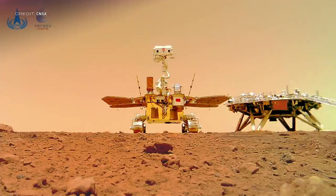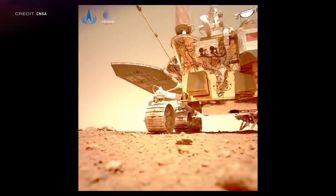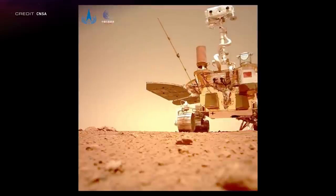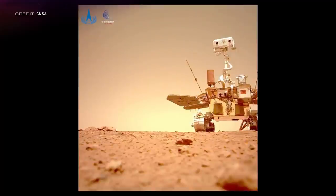Zhurong also deployed a very cool small camera to the surface of Mars to take one heck of a selfie, and it took video of Zhurong heading away. This is so cool, actually seeing a Mars rover driving on the surface of Mars, which so far it's clocked in just under 250 meters of distance driven.